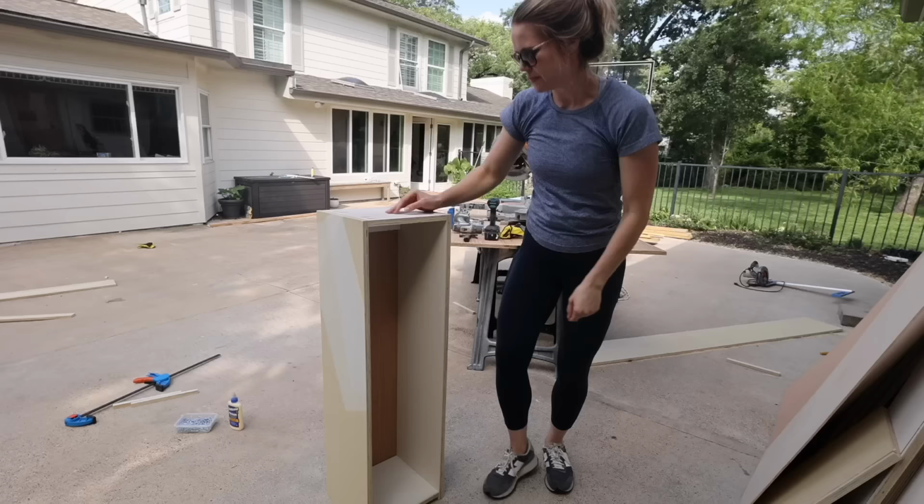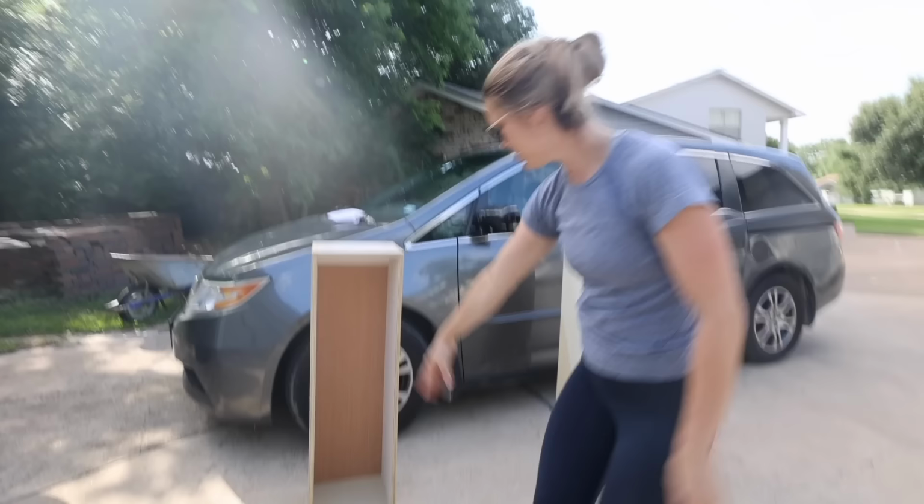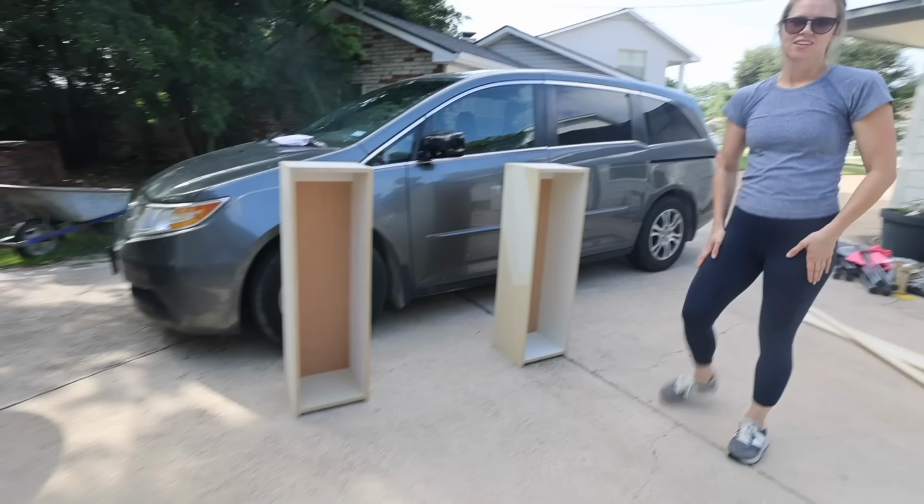Cabinet number two. Look at these. So it'll be like upper cabinet, vent hood, upper cabinet, and that hutch cabinet. I'll build the hutch one next because I like order.